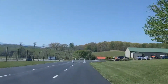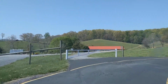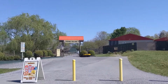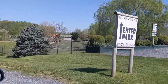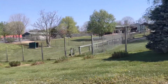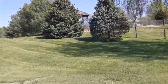Turn right to stay on Safari Lane. In 200 meters, turn left. Ready? Yeah, we are entering the park now. I'm so excited. So many animals around. Wow.